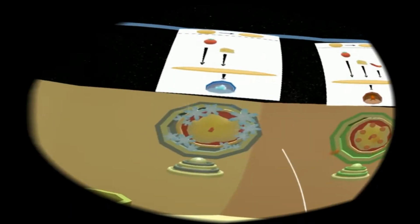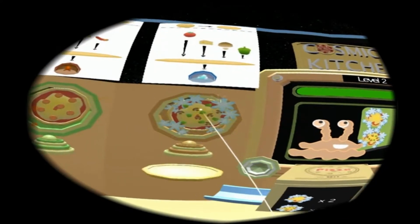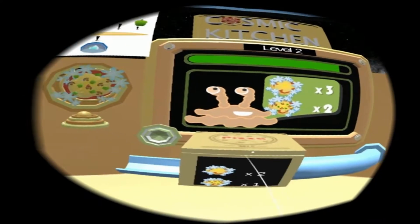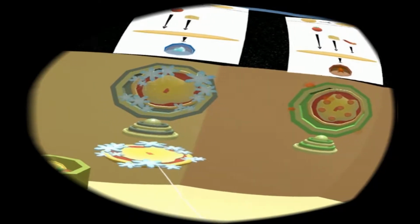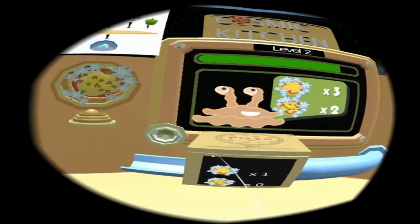In the second level, we are teaching the students that it is easy to use functions in a programming language. The way we're doing that is we have predefined steps of pizzas in the Celestial Function Builders, or the CFB, and when the orders come in, all they have to do is click on the pizzas to deliver them.